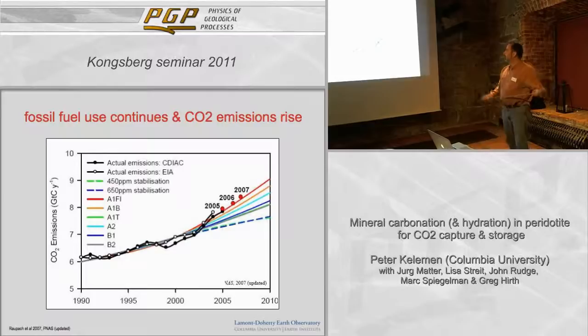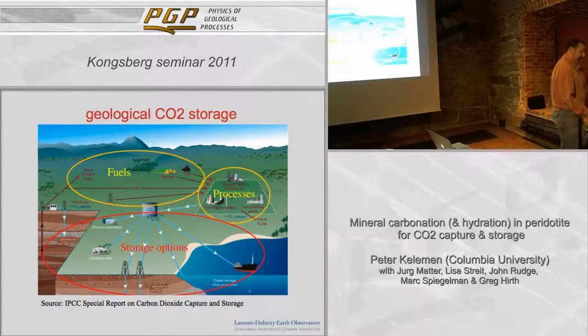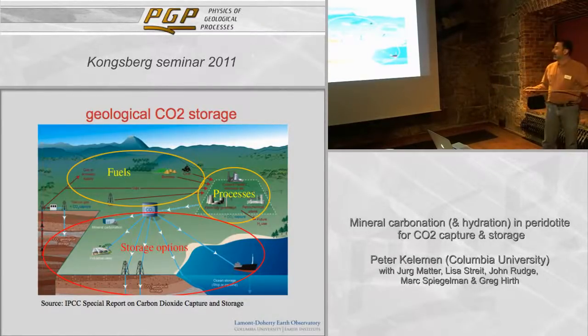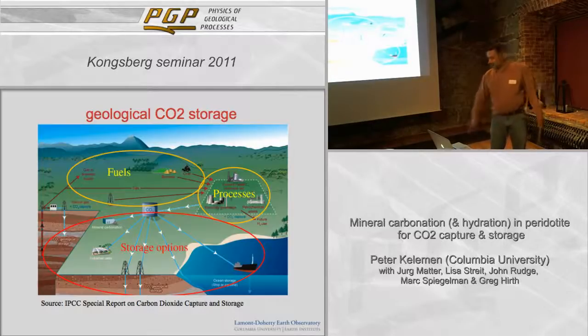So again, while we debate, CO2 goes up. One possible way of beginning to deal with this is to capture carbon dioxide, for example from power plant smokestacks, and put it in the subsurface someplace. A really good starting point for this is the IPCC Special Report on Carbon Dioxide Capture and Storage in 2005.